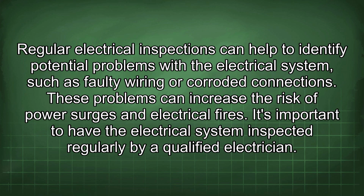Regular electrical inspections can help to identify potential problems with the electrical system, such as faulty wiring or corroded connections. These problems can increase the risk of power surges and electrical fires. It's important to have the electrical system inspected regularly by a qualified electrician.